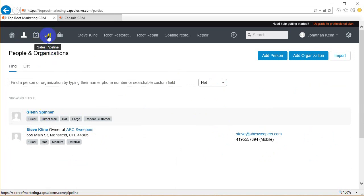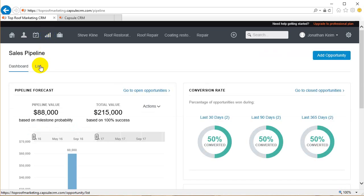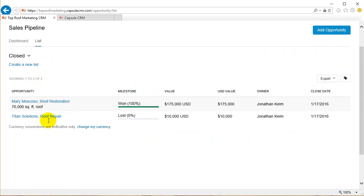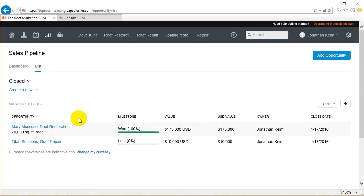Instead, what I can do is come over here to my sales pipeline and see individual projects. So, once you get to the point where you've got a repeat customer that has multiple buildings, you can have each building listed separately as an opportunity in here, versus just calling that guy hot and not really knowing which roof is hot and which one isn't.